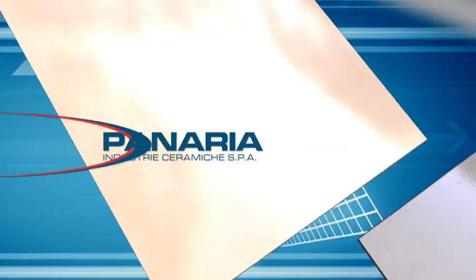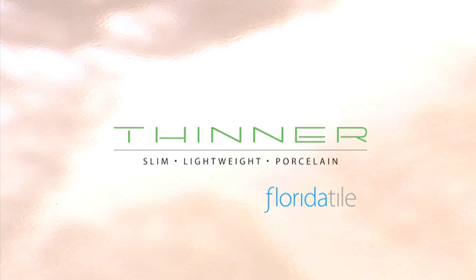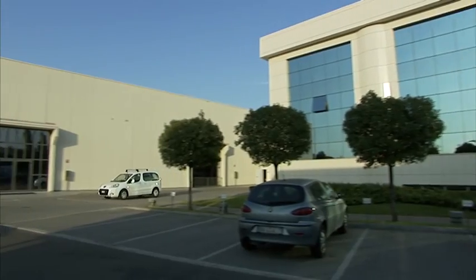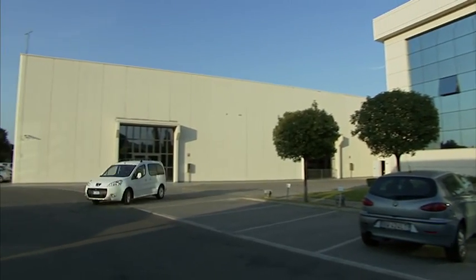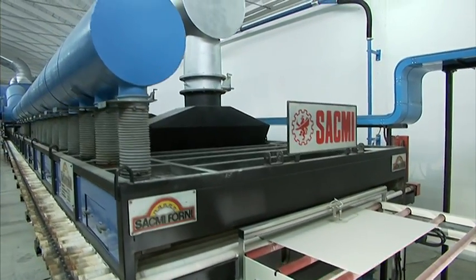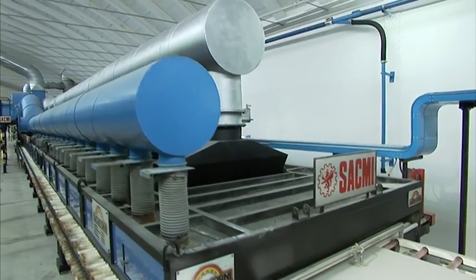Panaria Group is a leading manufacturer of a wide range of top-end floor and decorative ceramic tiles. The group's revolutionary new production facility at Fiorano Modenese, a major investment for the company, is where its large format, extra-thin porcelain stoneware slabs are produced.